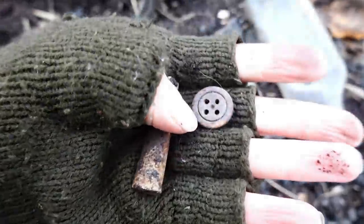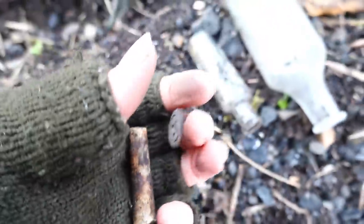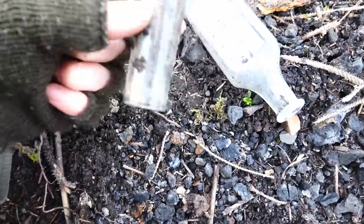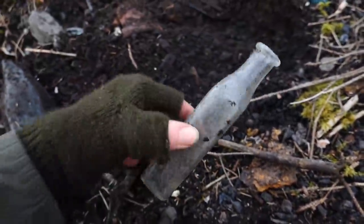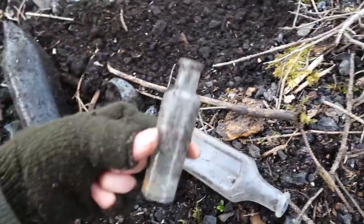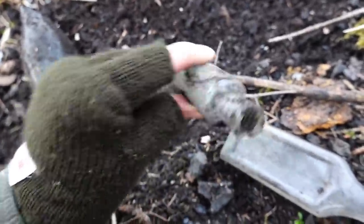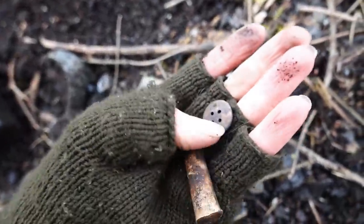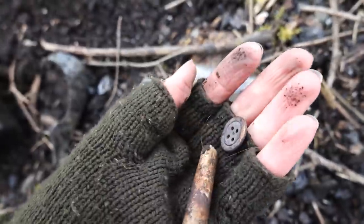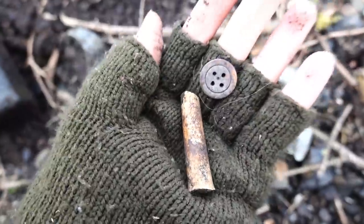I found a bone button, which is cute. I like finding bone buttons, bit of pipe stem, and two bottles. It's quite a lot of broken bottles. Oh, it's got nothing on it, and that one is small, but I'm trying to resist taking these small bottles home. So I am going to leave that here. But I will take the little button, because they're cute and I like them and they don't take up much room. And the pipe stem we can use for things.